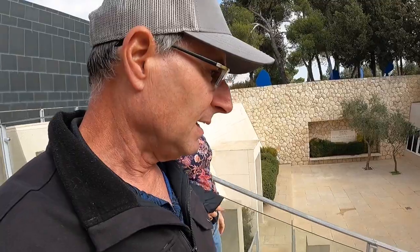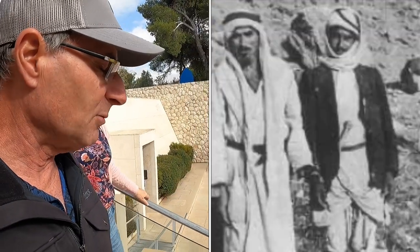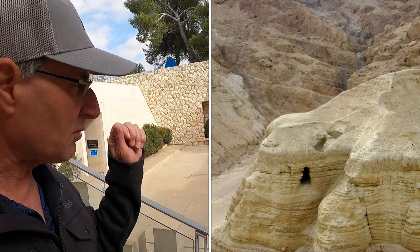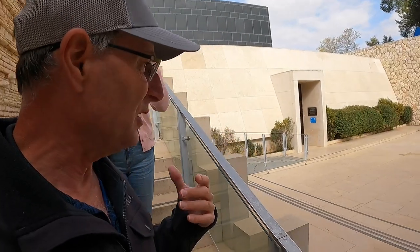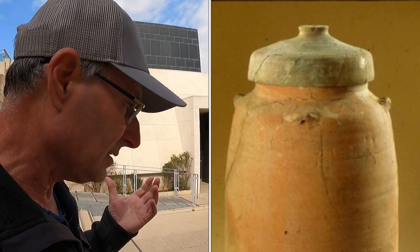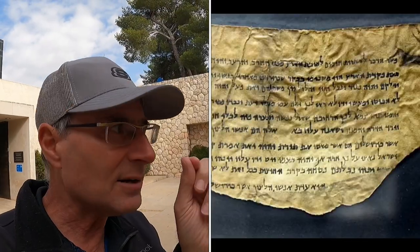So the scrolls were found by accident. A Bedouin child was walking through the desert near the Dead Sea with his goats, and a few goats were missing, and he climbed into a cave looking for his missing goats, and he was throwing rocks to scare the goats out of the cave. Then he heard the noise of shattered glass, and he crawls into the cave and he finds jars with a lid. And he opens the lid and he pulls out a leather scroll rolled up. And he can see that there's writing on it.